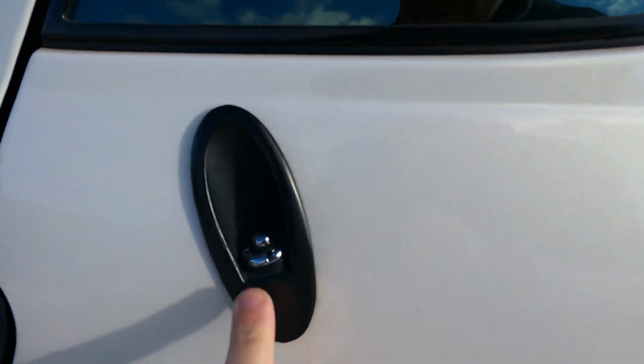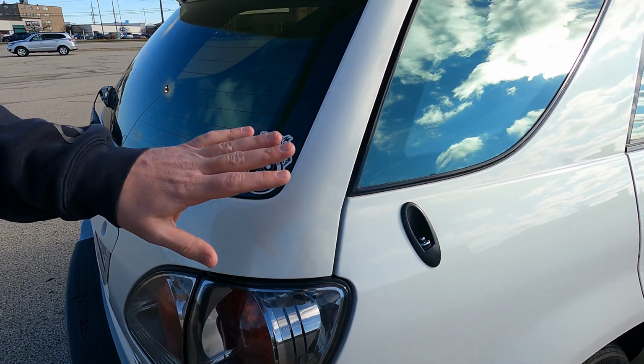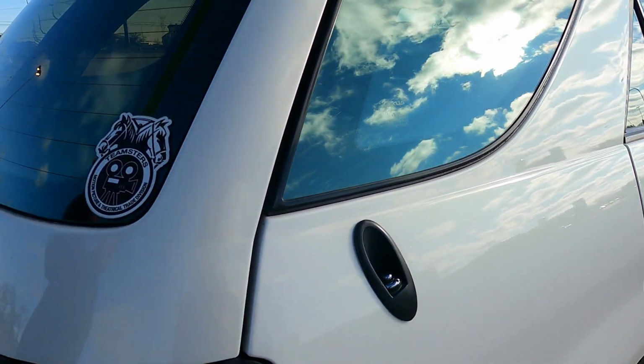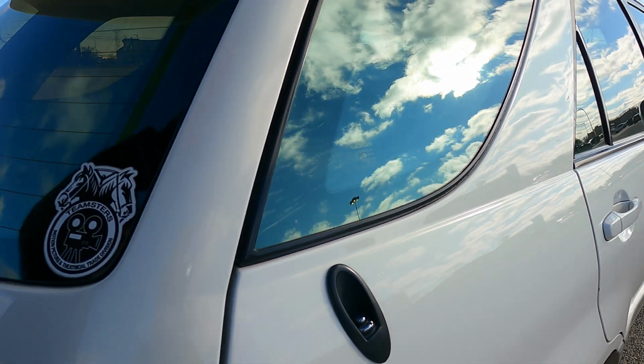Love the power antenna. Which doesn't work. It doesn't work. Okay. Again, like my previous comment, all these RXs, any first gen RX you see still on the road, the antenna's probably about halfway up, and it stays there.